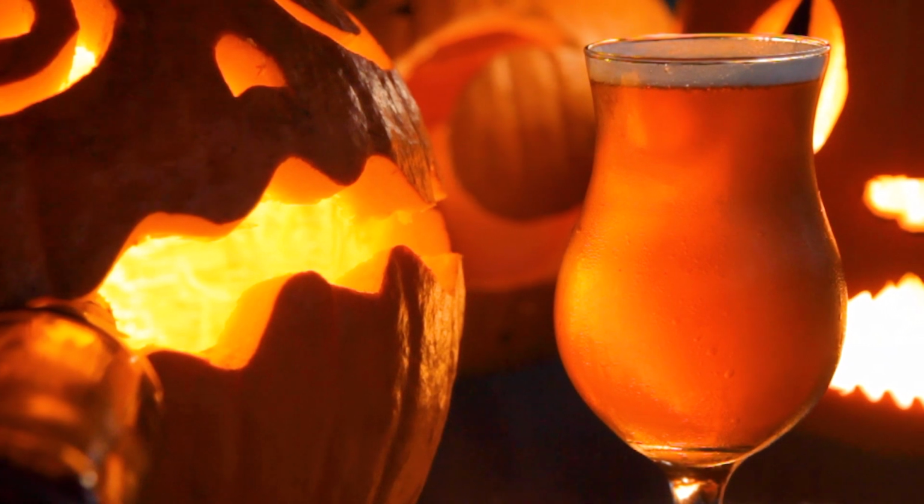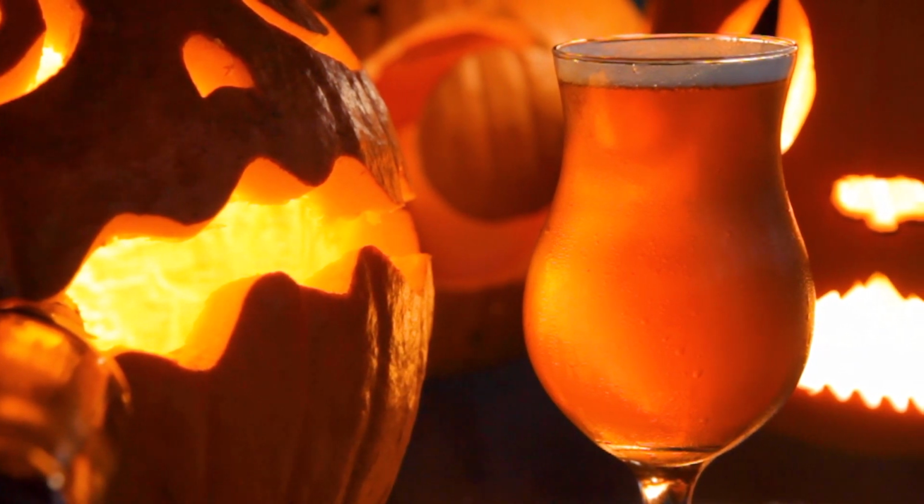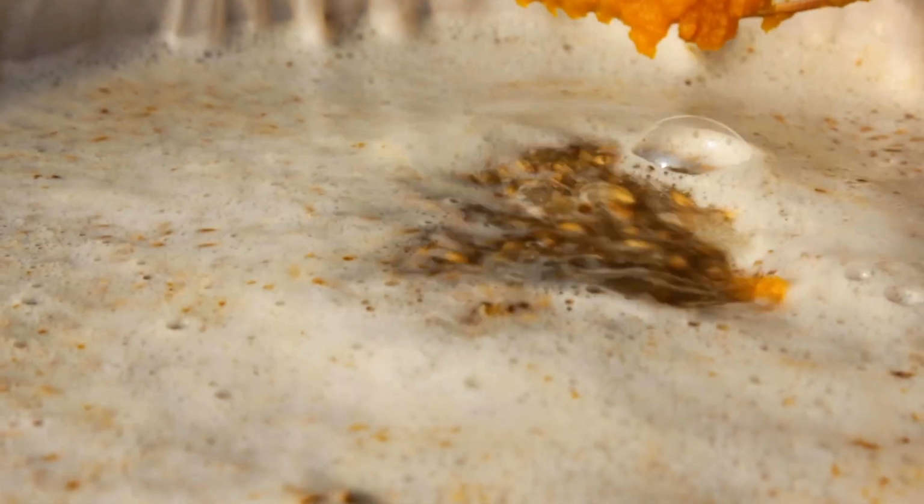Last year I made a pumpkin amber ale, a recipe that I've been perfecting for years. It really is one of the better pumpkin ale recipes I've tried, and it actually calls for roasted pumpkin. But this time around, I wanted to try something different.